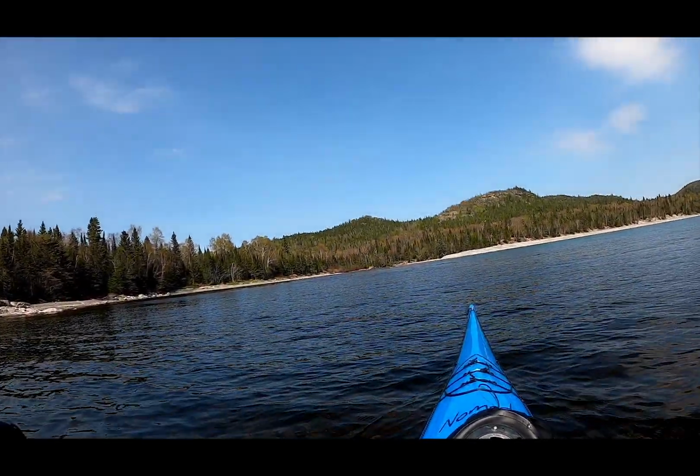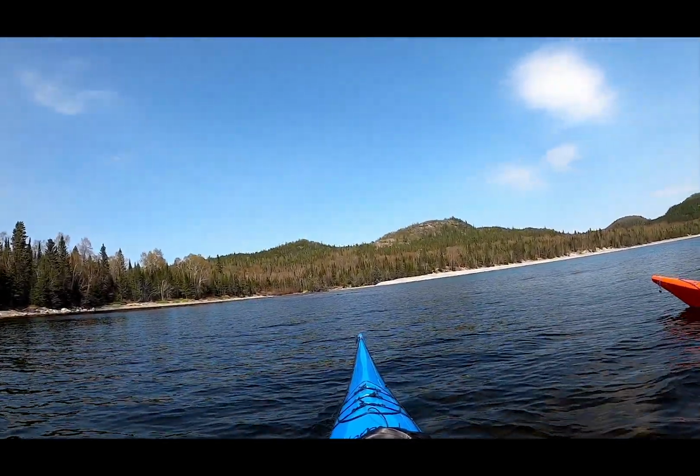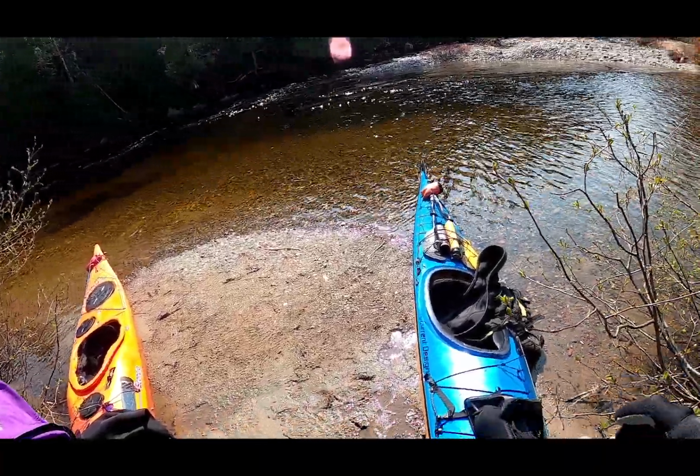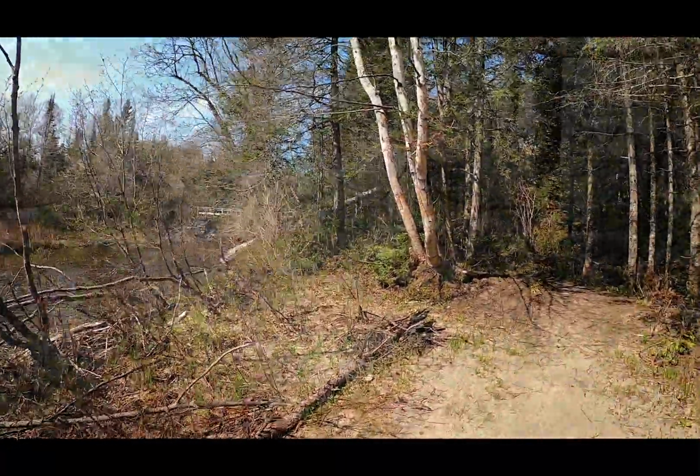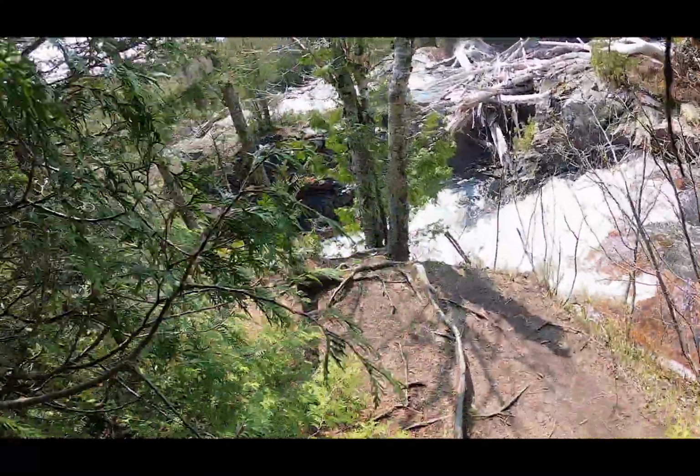Okay, so this is Bald Head River. Okay, we paddled up to Bald Head, parked our kayaks here.